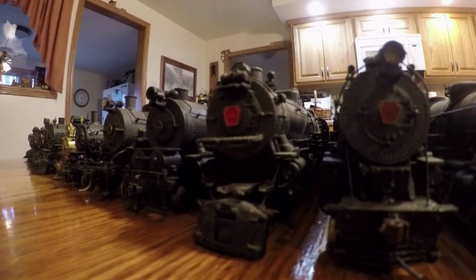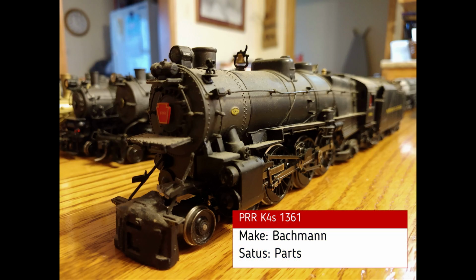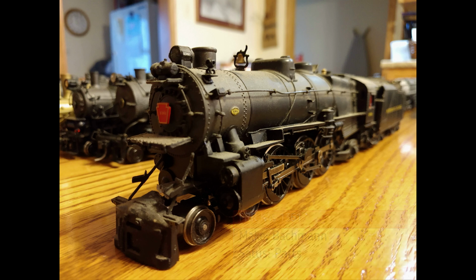Here we have the first locomotive in HO scale that I have ever owned. This is Pennsylvania Railroad K4 number 1361. It was given to me in a train set along with 3 passenger cars. Fortunately, this locomotive will never run again, as its pilot is broken and the wires between the engine and tender have been all pulled out on switches over the years.